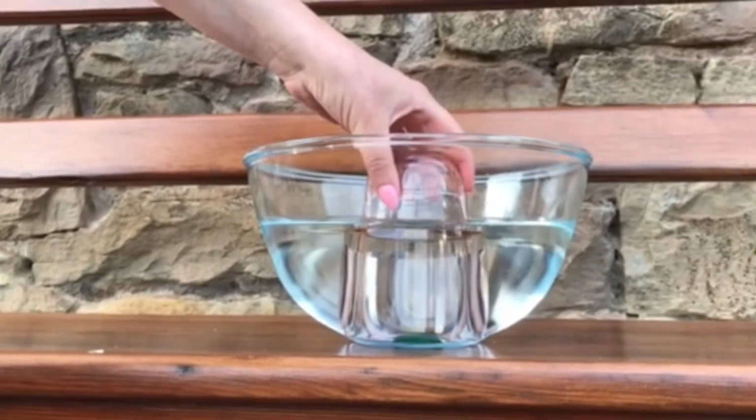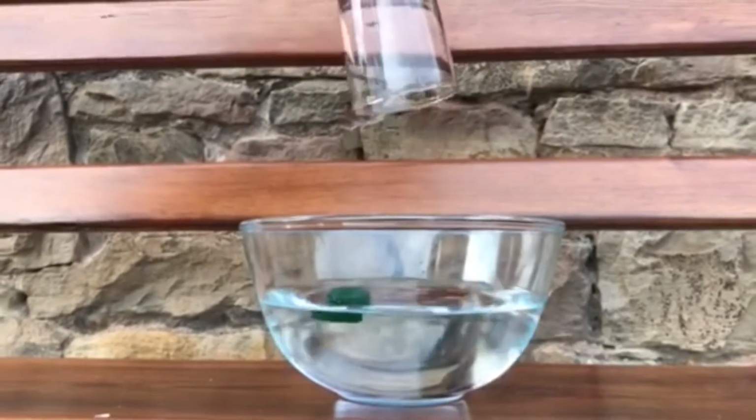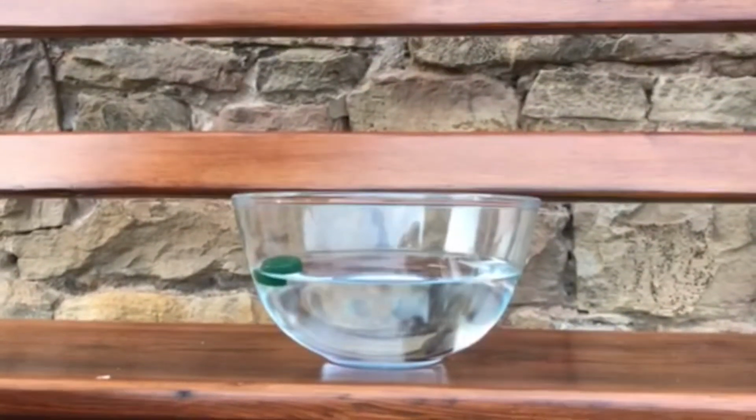As you can see, the bottle cap stays floating on top of the water inside the glass. But because of the air inside the glass, this is much lower than the level of the water in the rest of the bowl.